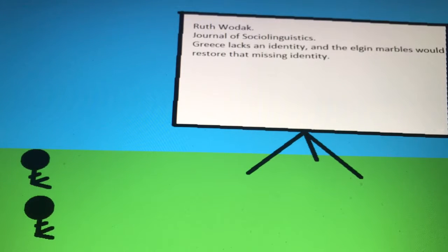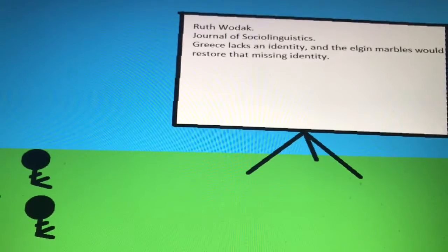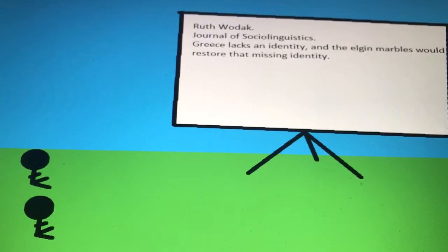So there are a lot of people who have written about this issue. Ruth Waddick in the Journal of Social Linguistics says that the Greeks lack an identity, and the Elgin marbles would restore their missing identity. So essentially, the Greeks don't know who they are, and they don't have anything that they can show off that says, this helps define who we are as a people, such as the Statue of Liberty for the United States is a way of explaining who we are, or the White House. The Greeks don't really think they have anything like that, and so the Elgin marbles being returned to them would be something like the Statue of Liberty that will help give them back their missing identity.